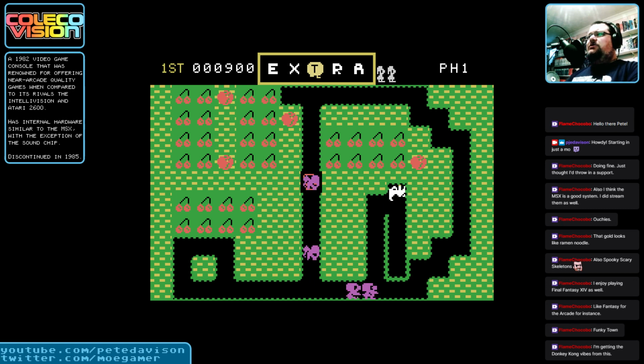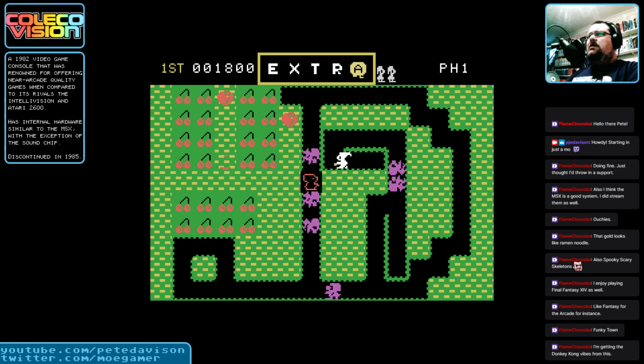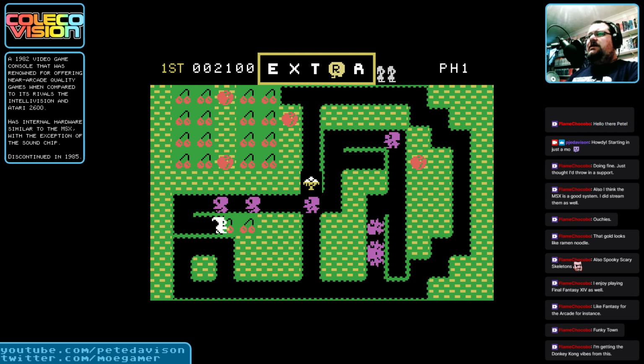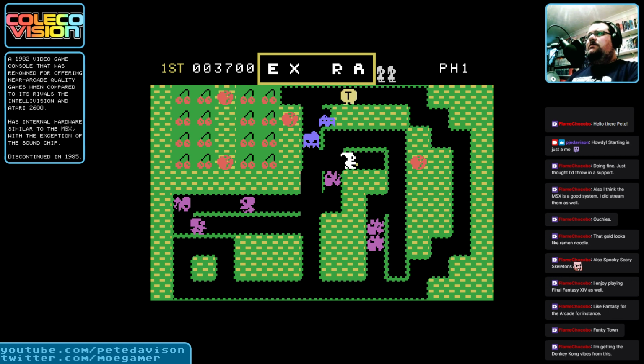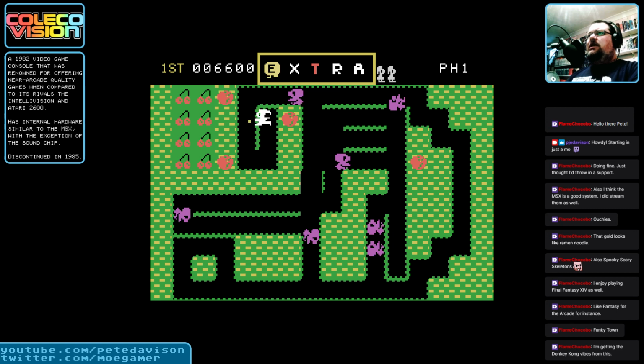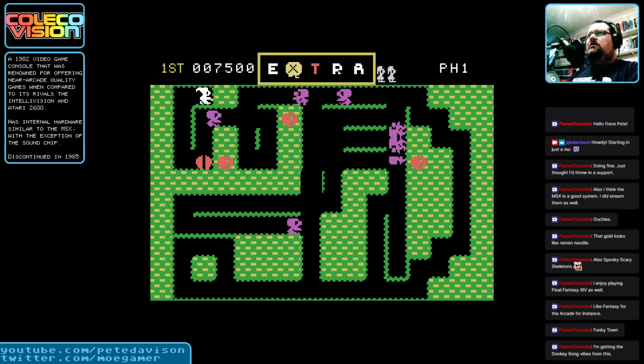So as Mr. Do, you nab all the cherries. And if you nab all the cherries in a combo, which is represented by that sort of rising scale that you hear as I'm collecting them, then you get an extra 500 points. Okay, here's the alpha monster. So I've got a T on extra now, so if I can repeat that process and spell out extra, I'll get an extra life. Which is very nice, and that's the first level done.